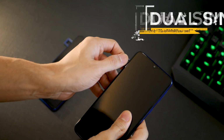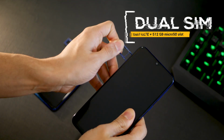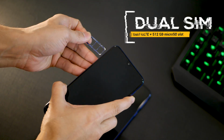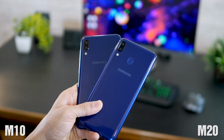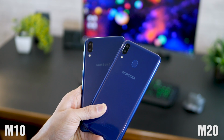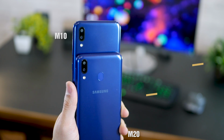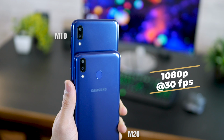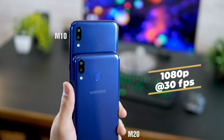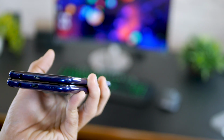Both the Galaxy M devices are dual SIM devices with dual VoLTE enabled, and both of them allow for memory expansion by up to 512GB using a microSD card. Now, both of these phones have a 13MP camera at the back and an ultra-wide lens, which I think is 5MP with single LED flash. Both of these phones can shoot up to 1080p videos at 30fps, and they do not support 4K or 60fps smooth video recording. And they both have the 3.5mm headphone jack, and neither of them come with earphones.